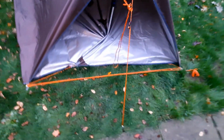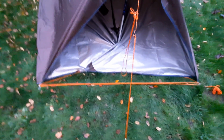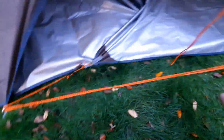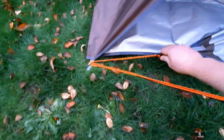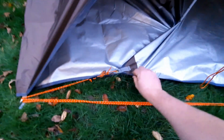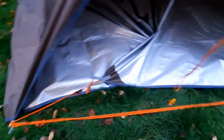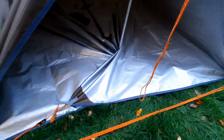Another tie-off point there. And what I tend to do with my 2 corner tie-offs is just to keep the liner on the floor nice and tight. I tie the corner through this tent peg and over to the far one over there, so I can keep this nice and tight so that it doesn't roll up while I'm sleeping in the night. That way this silver lining to the tarp will actually reflect the heat back at me. Seems to work really well from what I've experienced so far.